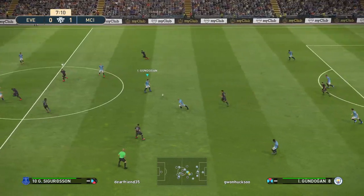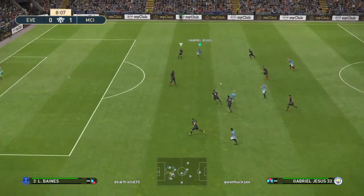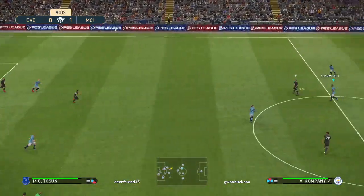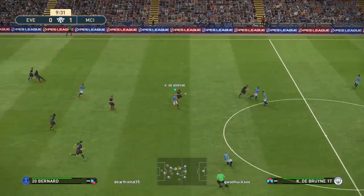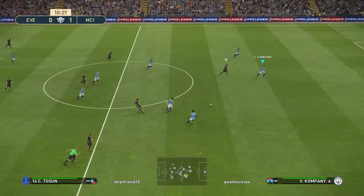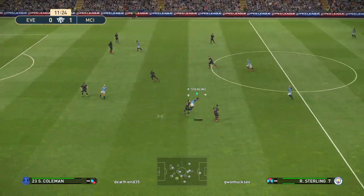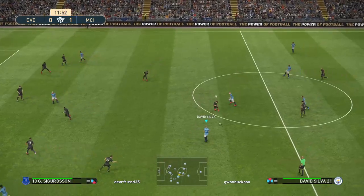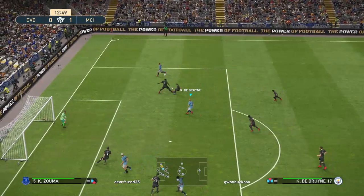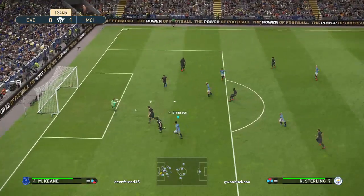Zuma does well to read it and intercepts. Now it's Aguero. Gabriel Jesus. And that has been clubbed away. Keane with a good steal, well played. And back to base. Keeper's got good distance on that. Gabriel Jesus. Cut out in the nick of time. Well, it's something I've noticed more of. Their defender has a look and has a go.